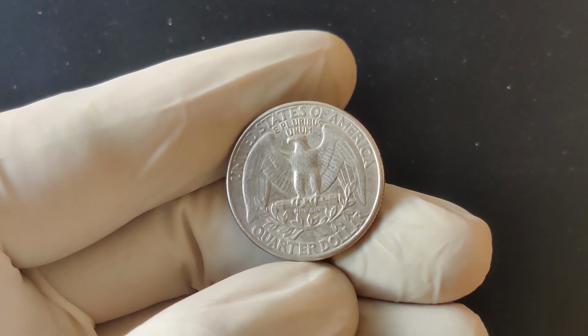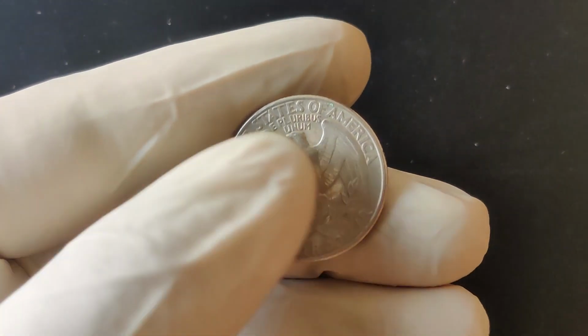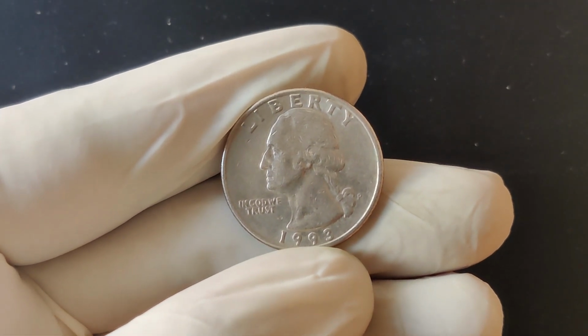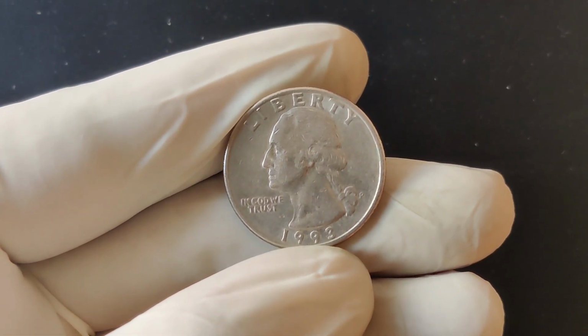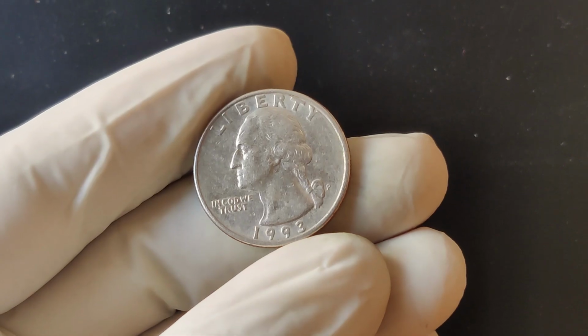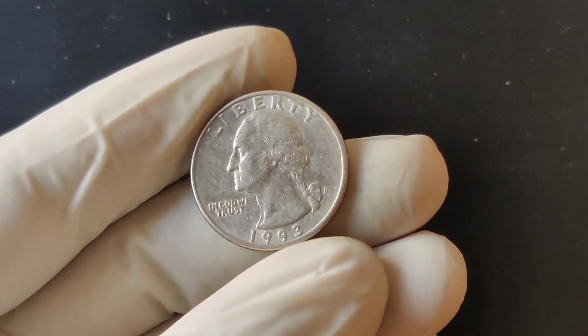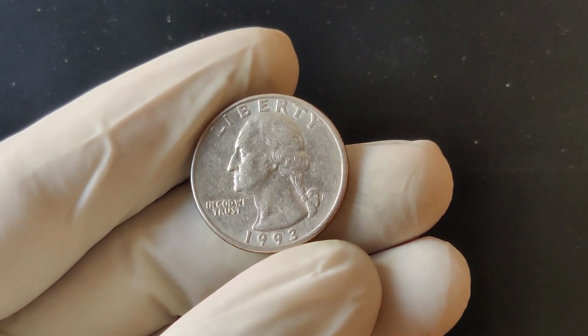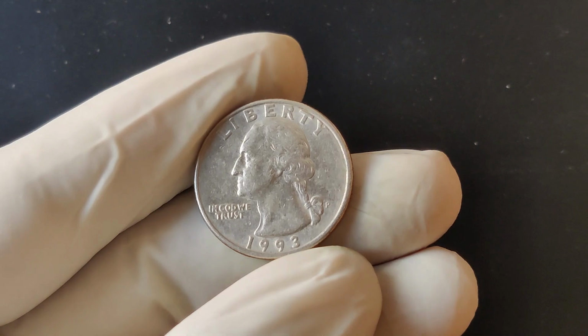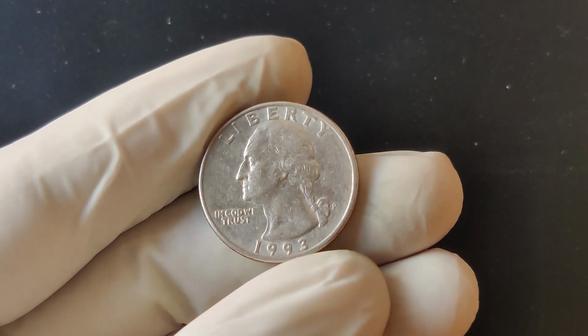Remember, high-grade coins can sell for tens of thousands of dollars, so be sure to do your research and find the right buyer. If you're looking for quick cash, private sales or eBay might be your best bet, but auction houses can help fetch those record-breaking prices. The 1992-P mint mark quarter is proof that sometimes the smallest things can hold the greatest value.